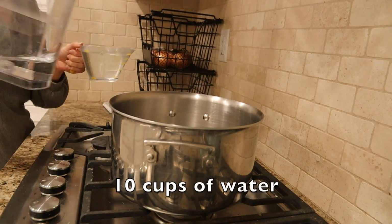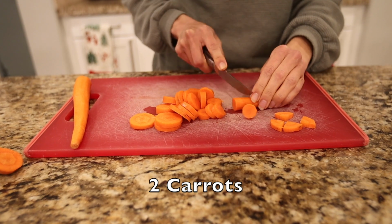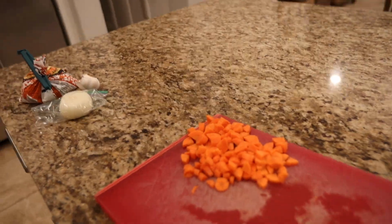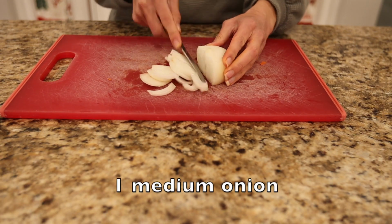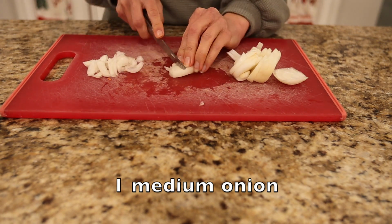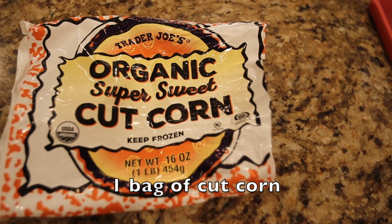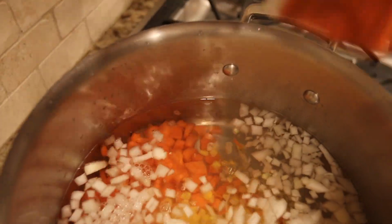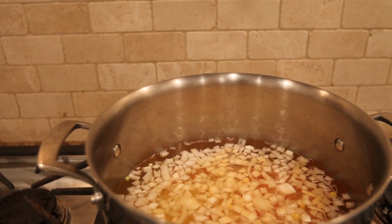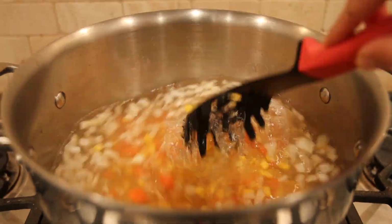I start off pouring 10 cups of water into a big pot. And then I grab 2 large carrots, and I cut them up into fourths. Then I take my diced carrots, dump them in the pot of water, and then I start cutting up 1 medium-sized onion. Then I take the diced onions and pour them in the pot of water. I love garlic, so I chop up 2 cloves of garlic, and I put that in the pot of water. And then I include organic super sweet cut corn. It's frozen, and I throw a whole bag in. Sprinkle some garlic and onion powder on top. And then I stir it all around while it's heating up, and you want to heat it for 15 minutes.